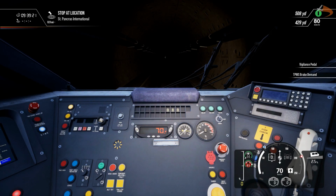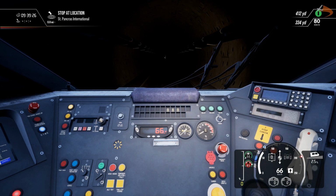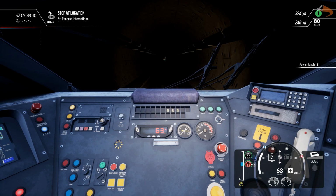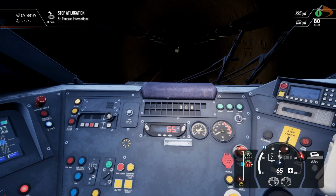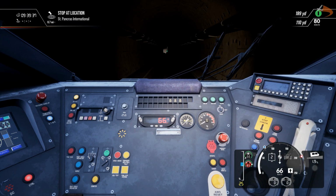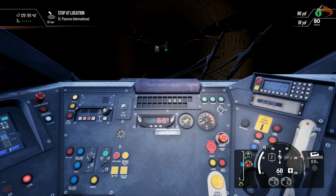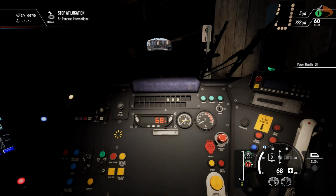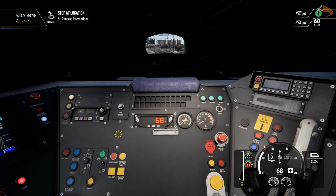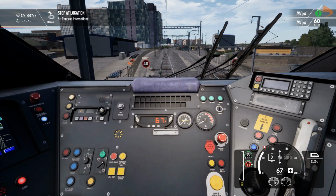Solid. With the vigilance. A little bit of power as we start slowing down. And you can just see the exit now, tunnel right up ahead. 0.7 miles to go. Nice and slow approach. Down to 60 very shortly. We'll leave the train to coast naturally down to 60.